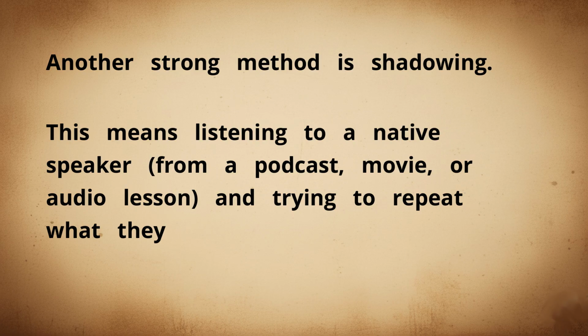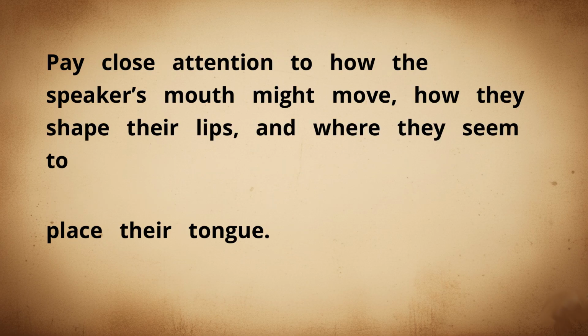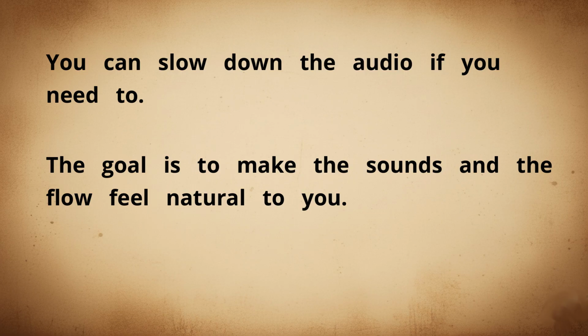Another strong method is shadowing. This means listening to a native speaker from a podcast, movie, or audio lesson and trying to repeat what they say at the same time as they are speaking, or just a moment after. This makes you copy not just the words, but also the sounds, the rhythm, and the tune. Pay close attention to how the speaker's mouth might move, how they shape their lips, and where they seem to place their tongue. You can slow down the audio if you need to. The goal is to make the sounds and the flow feel natural to you.